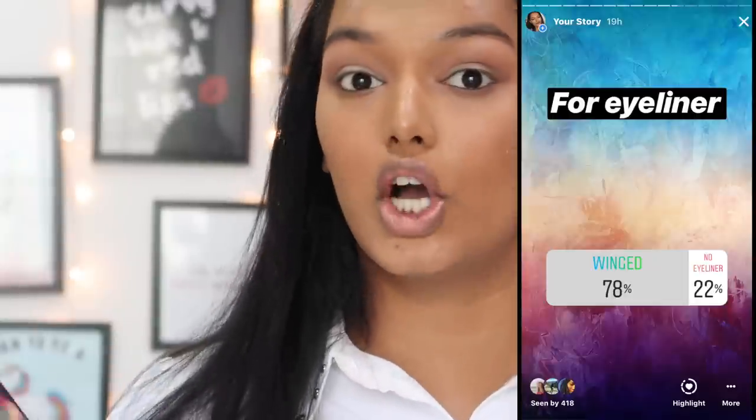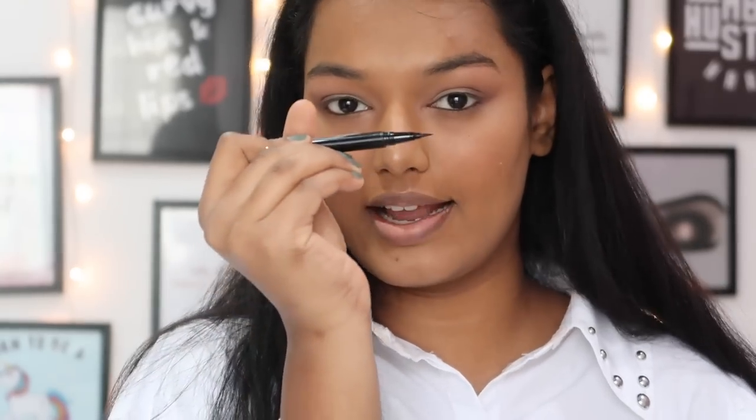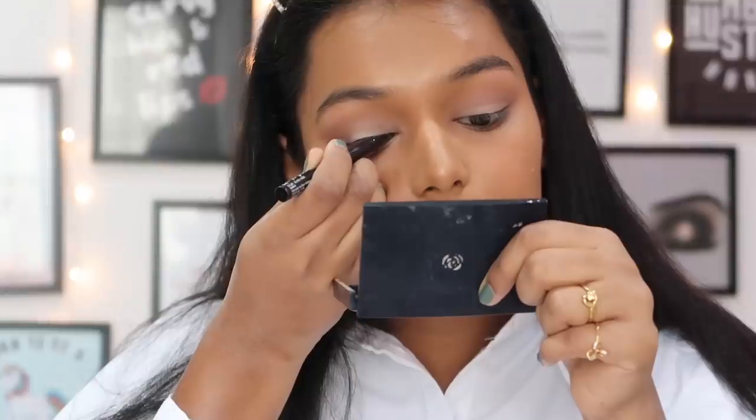Okay, so we are getting close to finishing the look. For eyeliner, you all chose winged with a huge margin, like it's 70% winged and 20% no eyeliner. Like I said, I went with the other options to really take a risk, but you guys know me well and you all didn't choose the other options. I'm going to use the NYX Epic Ink Liner because it's a very, very good liner for drawing a wing. I'm not going to talk during this process because it's risky.